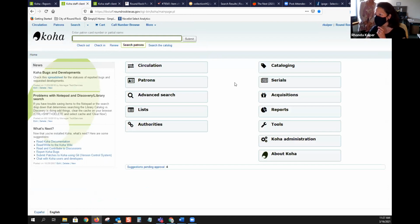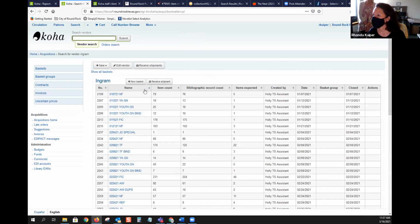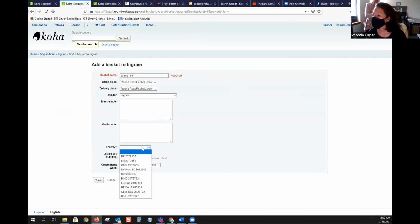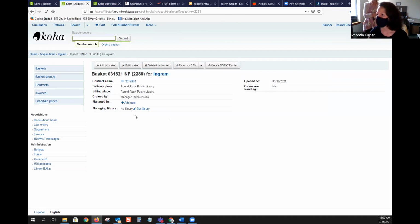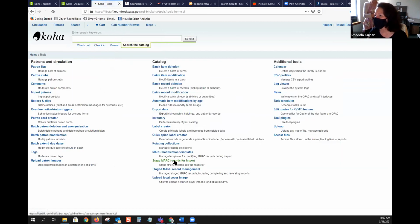All right, so then we're going to go to Koha and we're going to go to our acquisitions module. And we're going to find Ingram as our vendor. And we're going to make a new basket for those records. And pick our contract for that. And you may have noticed that when Michelle did it, she didn't pick a contract at this stage, but ours is set up to do that. Okay, and pop over here, and I'm going to stage those MARC records.